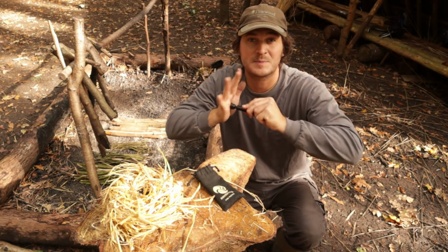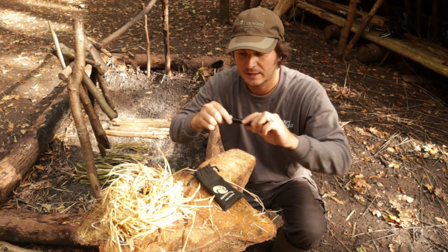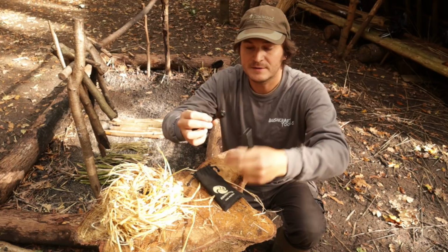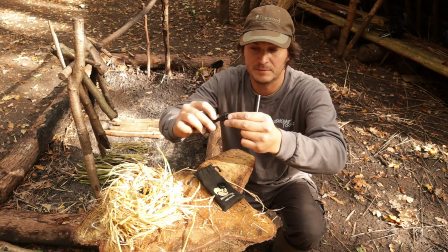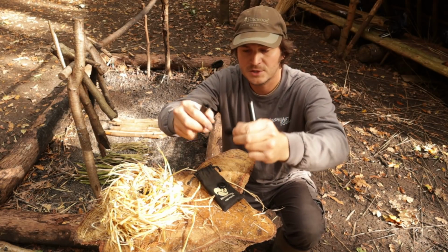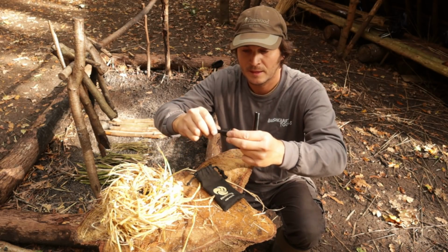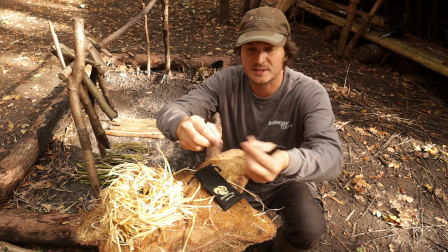And there you are, it springs back. We know we've got a good seal. Now we need a tinder. In the end of these, there is storage for the tinder. So I don't need all of this. I'll just take it out just for a demonstration. This is the tinder. Once again, it's some more charred cloth.